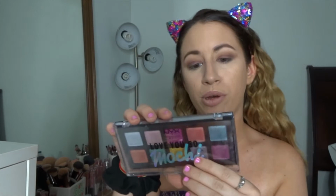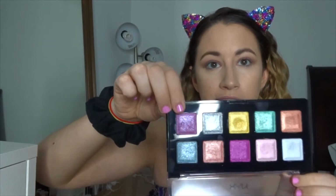And now I'm going to go into the NYX Love You So Mochi Electric Pastel palette and use this shade right here. It's like this really pretty duochrome all over the lid. And I find that that palette works the best with your fingers.